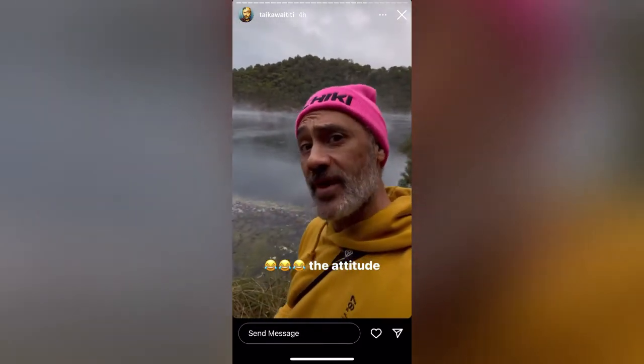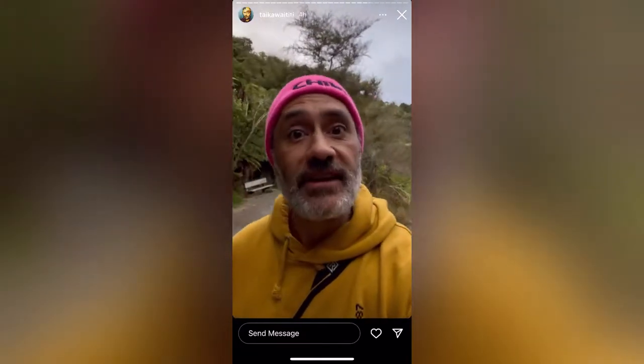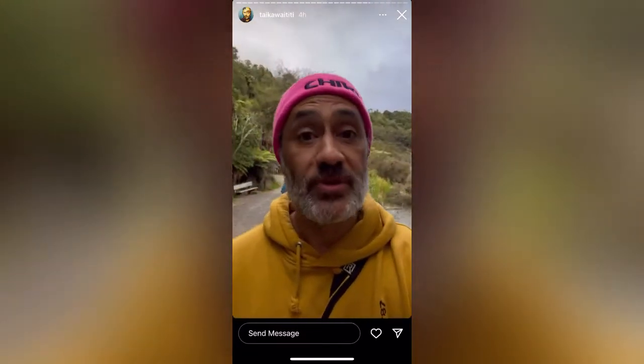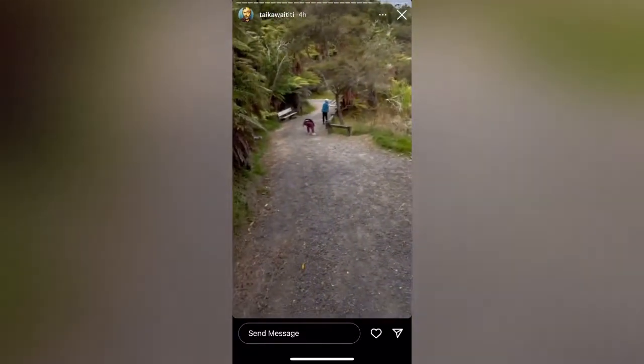This place is called Waimangu, okay, which means black water. If that also doesn't strike fear in your heart, then maybe you should go for a swim in there. Come on, kids, let's go! Get away from that water!